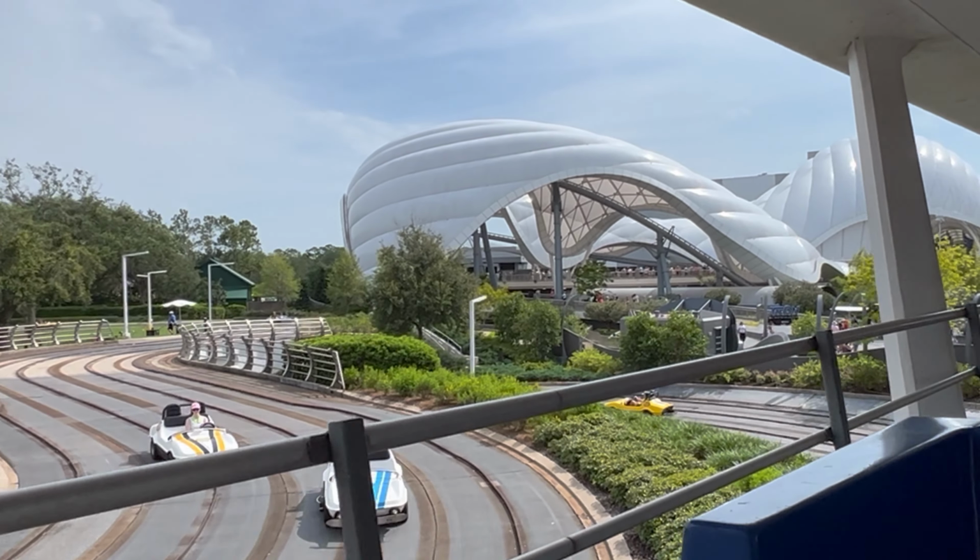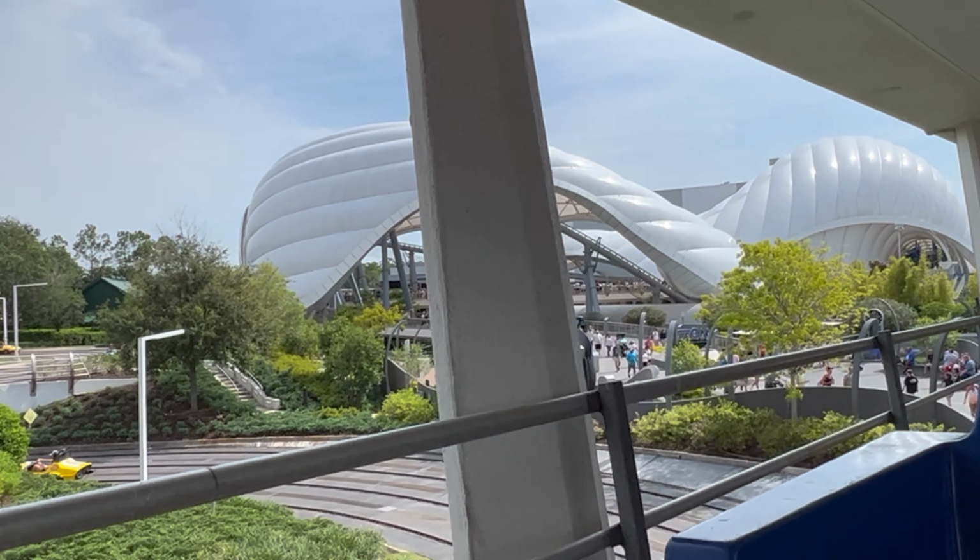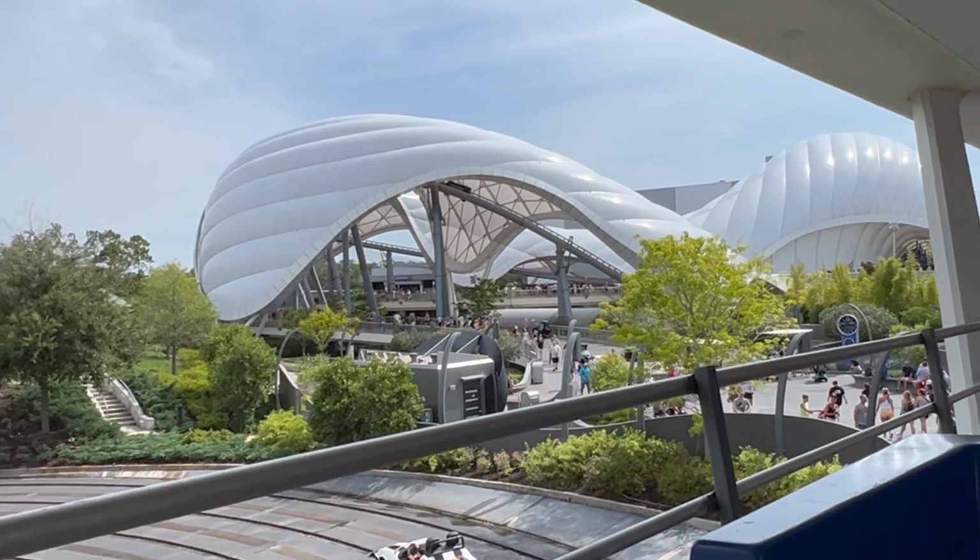What a beautiful day it is. About 84 degrees right now. Sunny, a few high clouds.